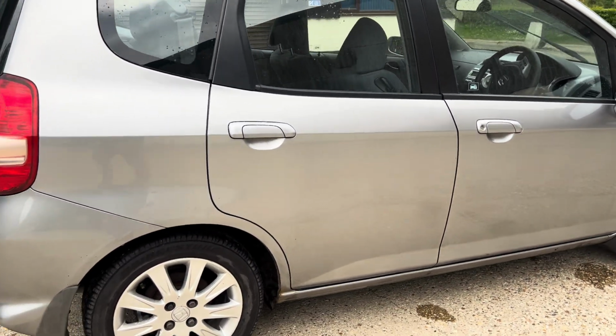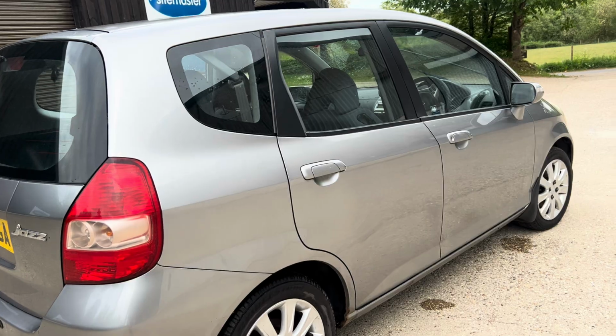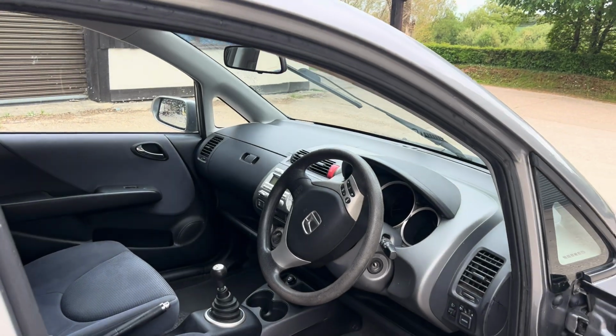This one's an SE, which stands for special equipment. And one of the nice features of this car is the ice cold air conditioning. That's a standard feature on this SE car. Let's go inside.